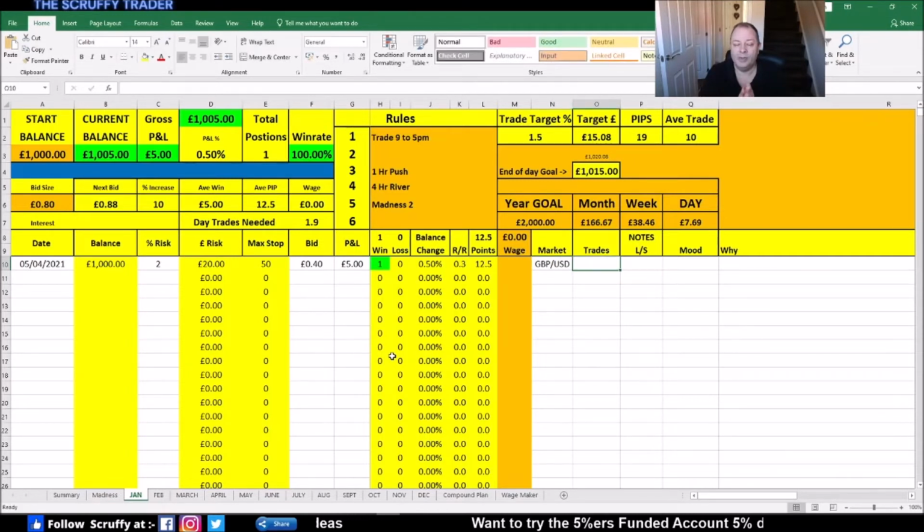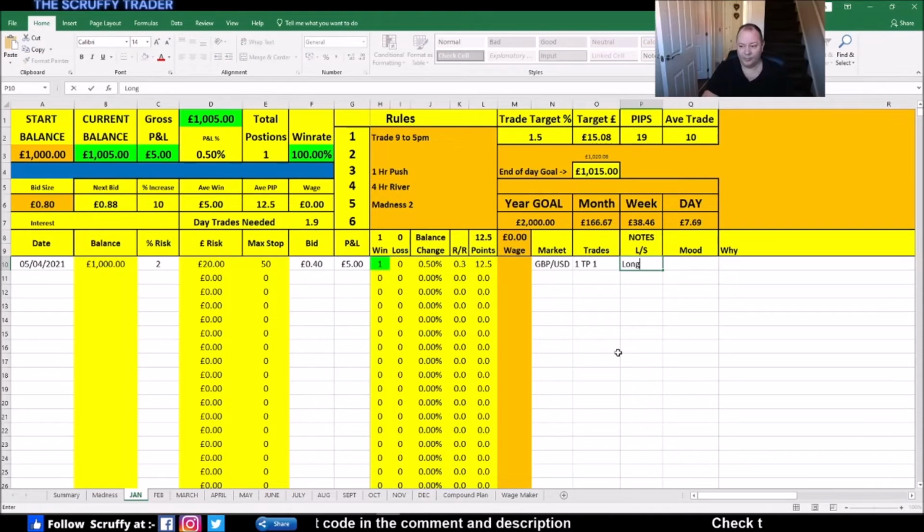Now the trades, because I break my trades, I might open up 3 positions at once, so it'll have a target of 10, 20, 30 sort of thing. I just put a kind of code in here, so it's the first trade of the day, and it'll be take profit 1. And then the next broken trade would be TP2, TP3, and I would just have 3 lines in there. Am I going long or short?